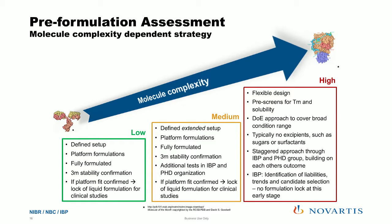We have a fully flexible design because, as I mentioned before, there is no platform fit for the diversity of molecules that we are dealing with. And we are doing a lot of pre-screening with regard to TM and solubility to get the best design space for our formulation study. To also reduce the number of conditions and still get a very strong readout, we are using a design of experiment approach to cover a broad range of conditions.